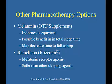However, the data out there on its effectiveness is marginal and limited. So I don't recommend this very often unless it's kind of a last-ditch effort. And the main reason is it's only available as the brand name, and it's like hundreds of dollars a month. So it's a very, very expensive agent, and I'm just not convinced with the limited data on its effectiveness that it's quite worth that.